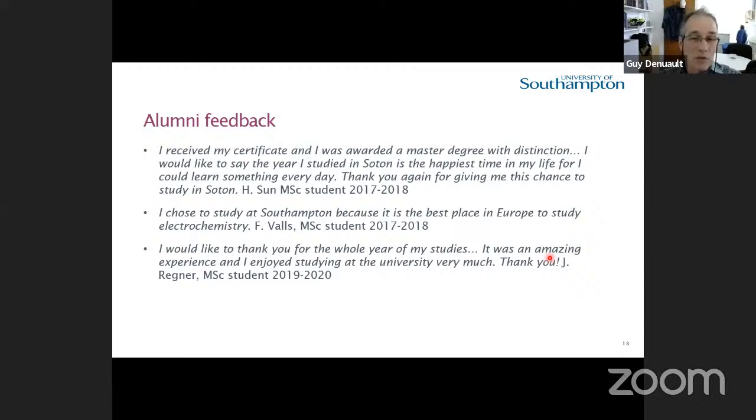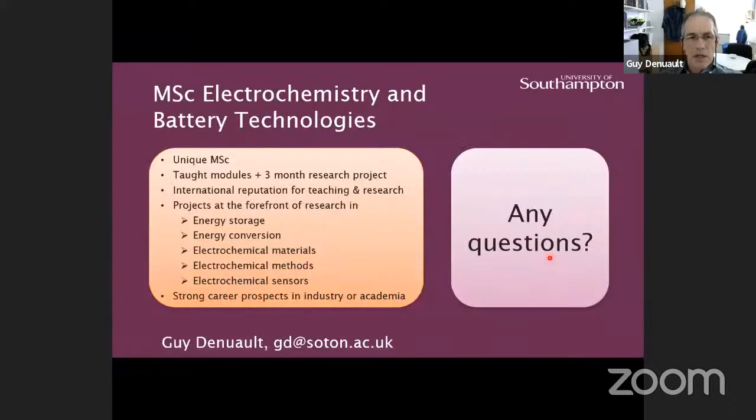Apart from the odd UK student, all our students are from overseas, and they come from China, from mainland Europe, from the Middle East. We've had 1 or 2 from India in the past, but it's a very much international cohort, very small cohort, and their feedback has been very, very good, and they keep in touch with us still now after they graduated. So this is the summary slide, if you want, which gives you the key points of this particular program, and I'm happy to take any questions.